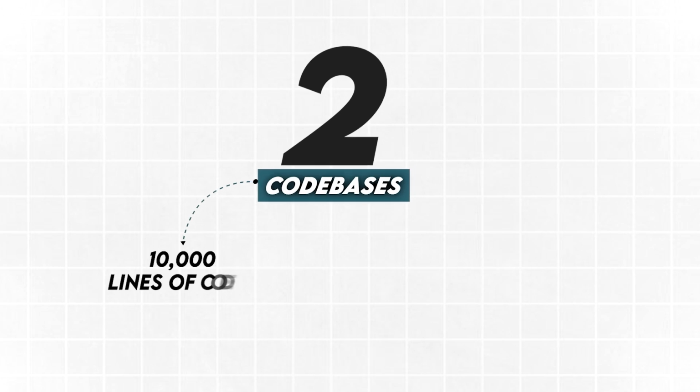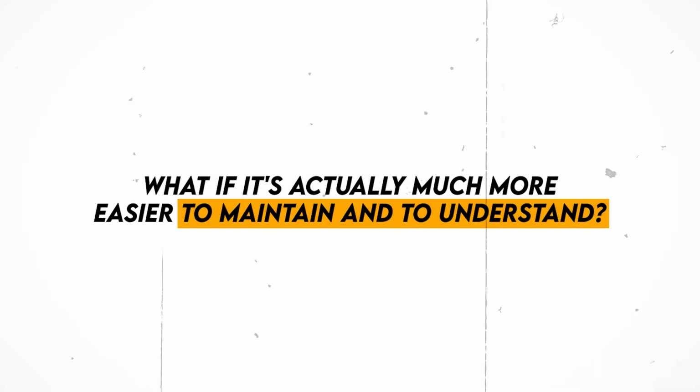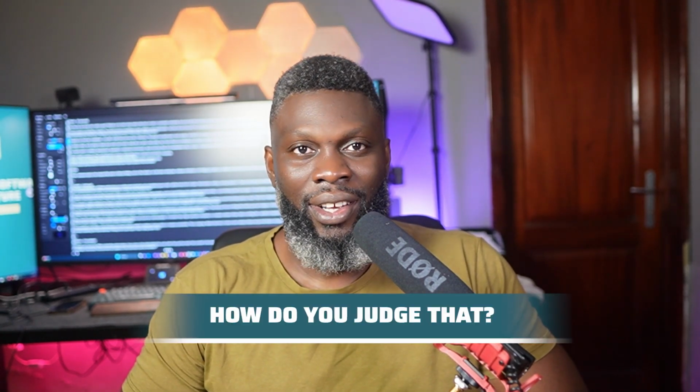Now imagine you have two code bases, one with 10,000 lines of code and the other with only 1,000 lines of code. The larger one might seem more complex, but what if it's actually much easier to maintain and to understand? I mean, which one is better? How do you judge that? The lines of code doesn't have much to say here.